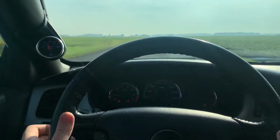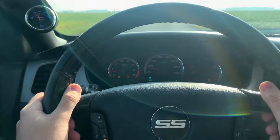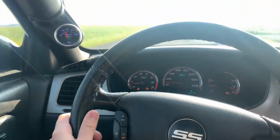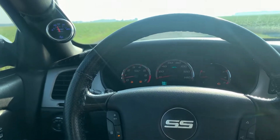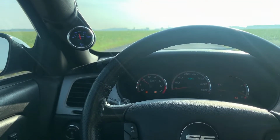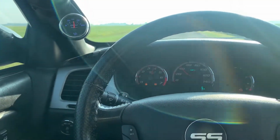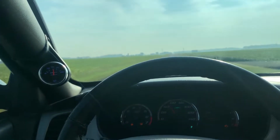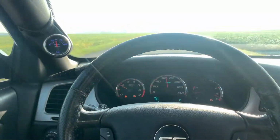Alright, so this is going to be a 0 to 60 roll. I hope you guys can see it very well. This is going to be a 0 to 60 roll. I'm trying not to spin so bad. Ready? Here we go. I spun a lot. There you go. That was terrible.